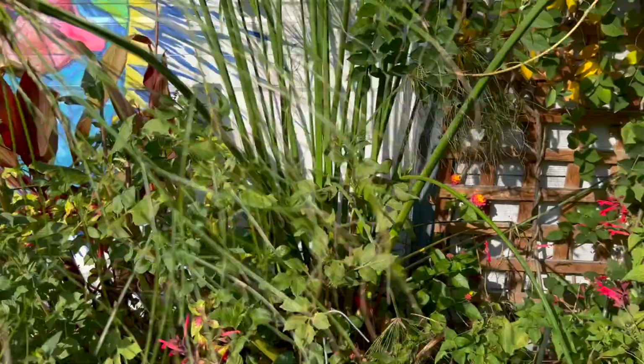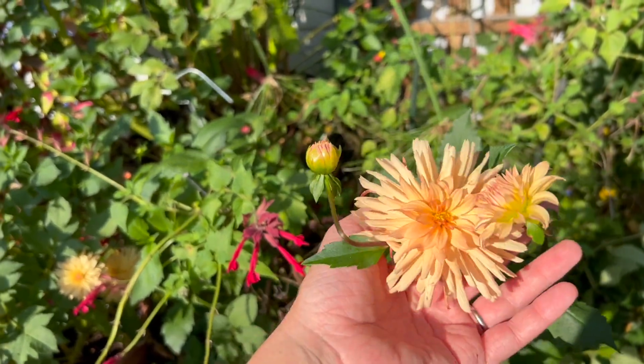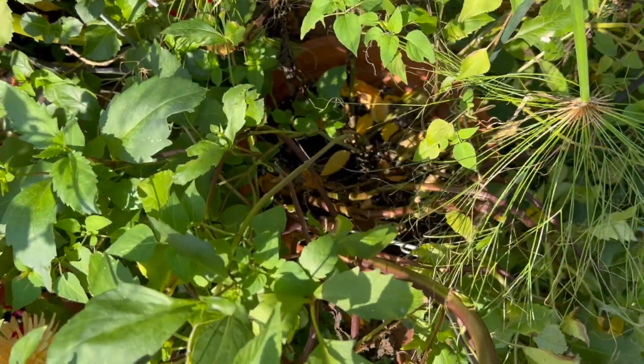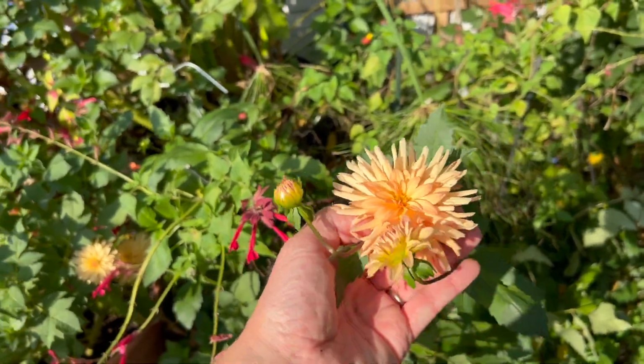And we do have over here drooping. This is Peach Fuzz, and this is why you stake your dahlias, because they will flop. But this one is beautiful nonetheless.